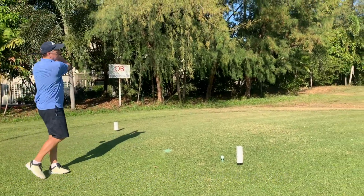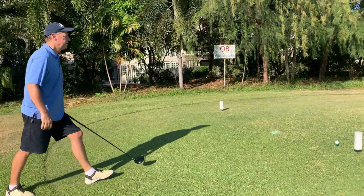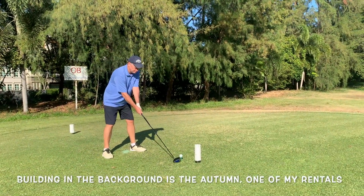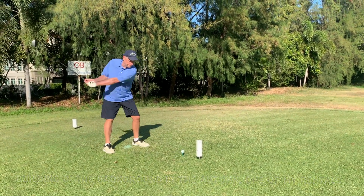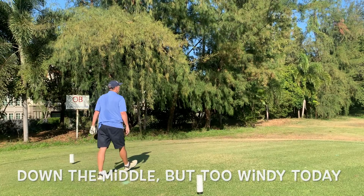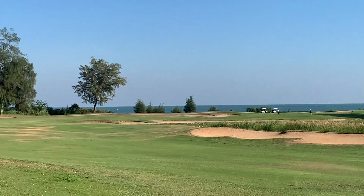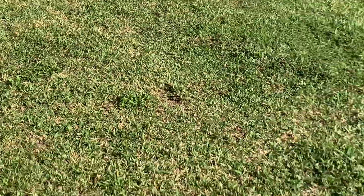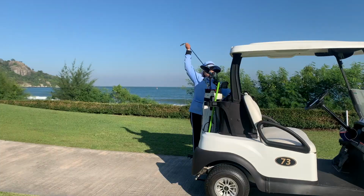And then 16 is a par 5 that goes right back towards the ocean. This is one of my favorite holes in all of Hua Hin. If you do want to try and reach it in 2, you have to hit it over water. It's a very long shot. Today I had a headwind, so I was trying to hit a low wind shot. It didn't work out, and I was a little bit too far. I'm not a very smart player these days, and I had nothing to lose, so I did try and go for it too, but I ended up in the bunker short of the green.